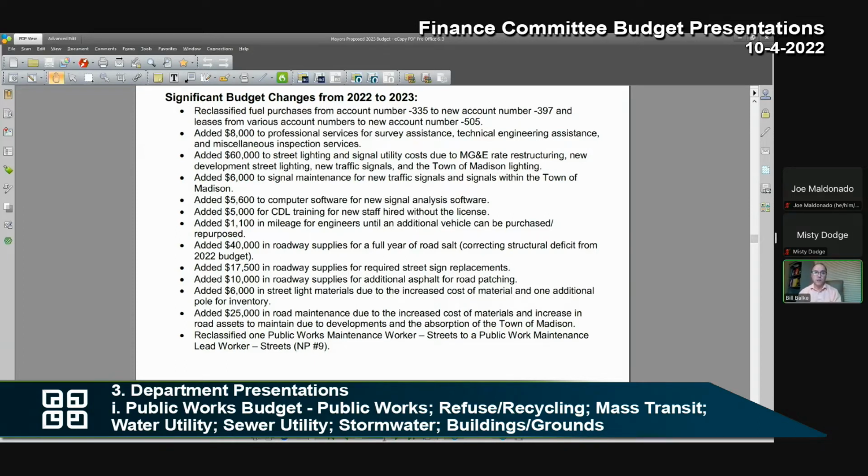We added $25,000 to road maintenance. Again, in general, road material maintenance increases due to developments and the absorption of the town of Madison. The additional $25,000 also is included for our chip sealing and crack filling program. And then we reclassified one public works maintenance street worker to a lead worker.